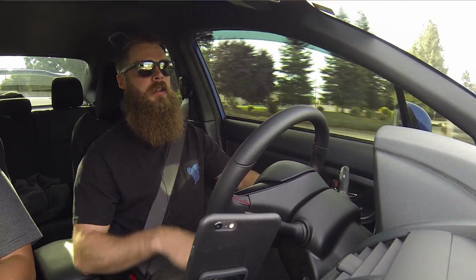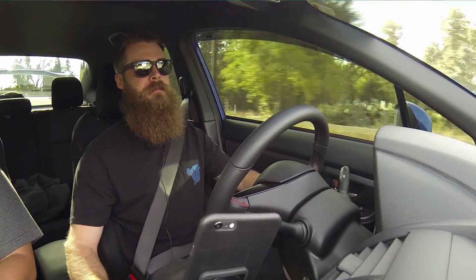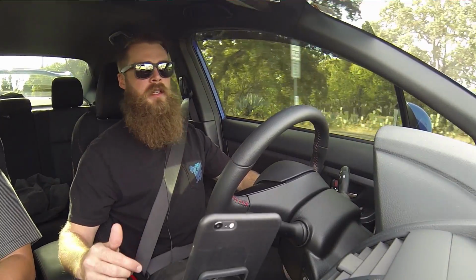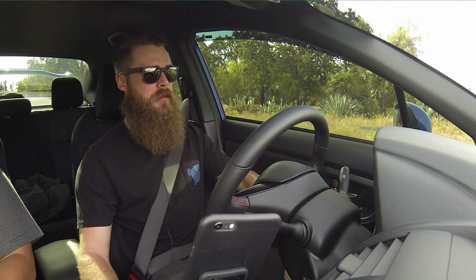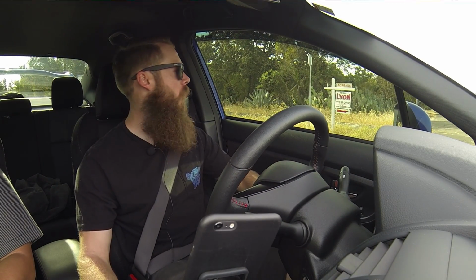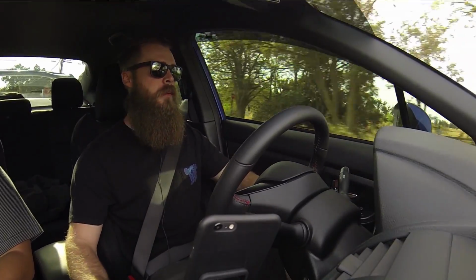And I will say, for me at least, on my 2014, I wish I bought the STI because of the DCCD and all the differential controls and the limited slip and the brakes and all of that. So if you do plan on doing a lot of racing or autocrossing or something, the STI could be for you. But overall, the WRX is a sweet car.